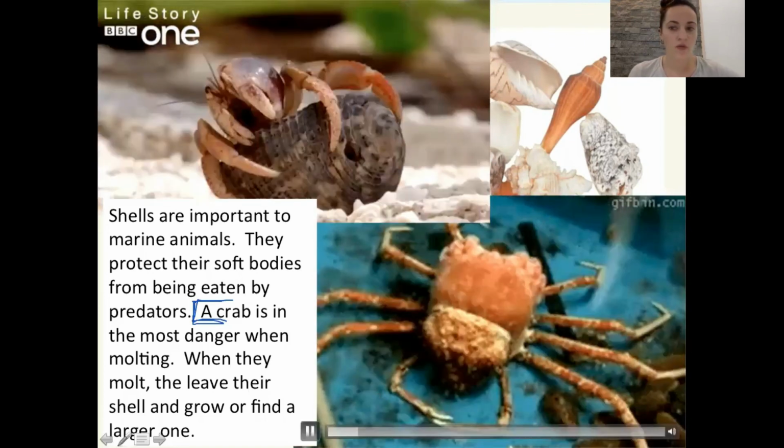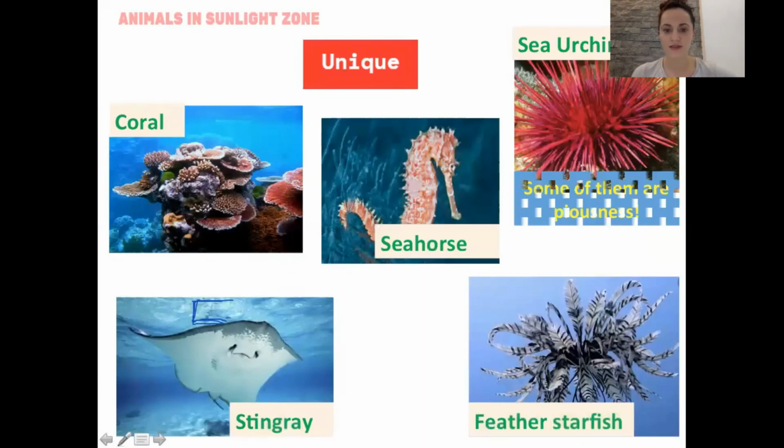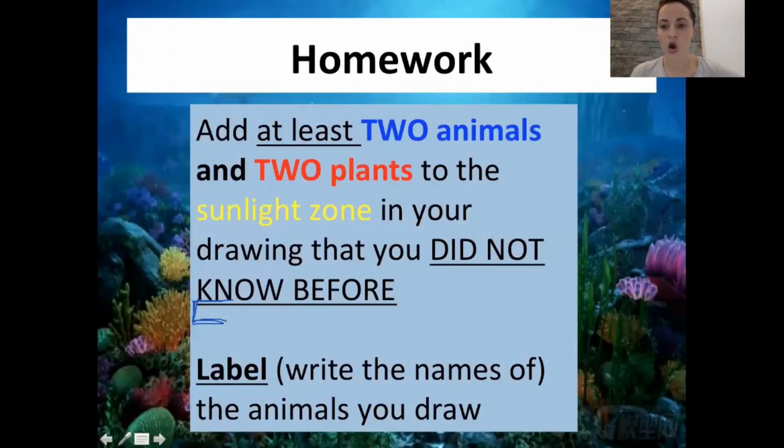Okay, so we're running out of time. So we'll go over mammals and unique animals tomorrow, okay? Here is your homework. Add at least 2 animals and 2 plants to the sunlight zone in your drawing that you did not know before. So don't draw a dolphin or a sea turtle. I want 2 plants and 2 animals you did not know before. If you knew all of the ones you learned today, you can look some new ones up. There's thousands, okay? So find one you didn't know before. Make sure you label it, so write the name, okay?